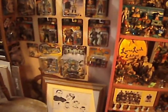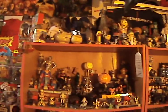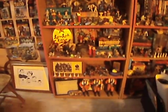More Star Wars, Star Trek, G.I. Joe, Donatello from Teenage Mutant Ninja Turtles. That is a signed T-shirt by Ben Edlund, who created The Tick. Always been a Tick fan. And this is just the continuation, as you can see.